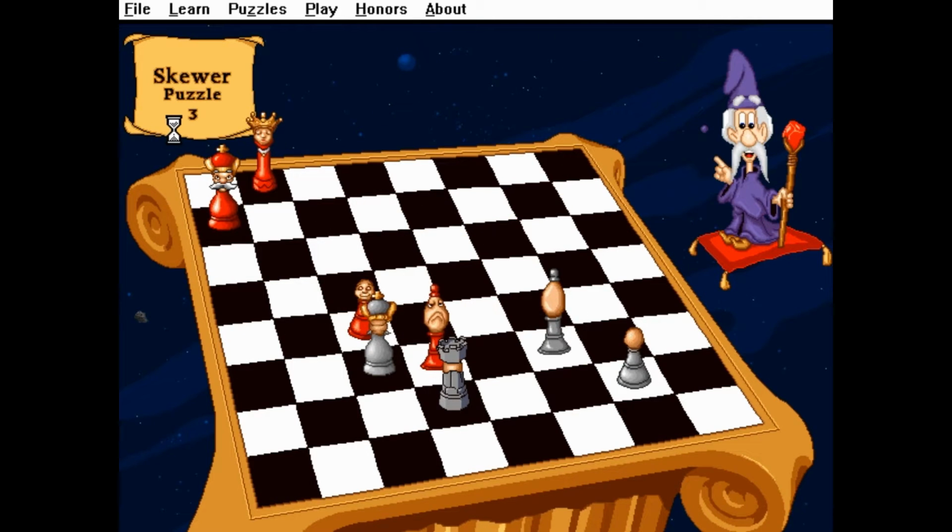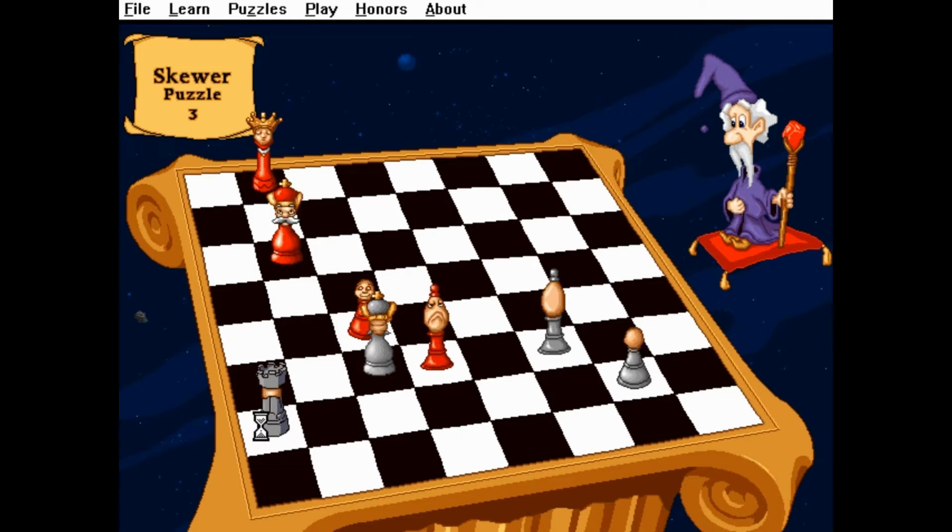Here's the puzzle. It's your move. Find the skewer in this position. Now this puzzle will take you two moves. Good. Now find the skewer. Very good. That is a wonderful chess move.